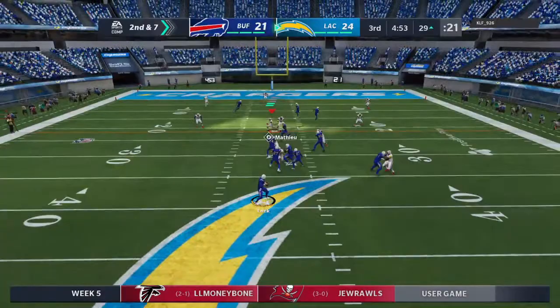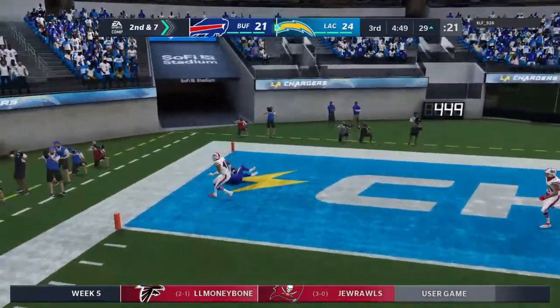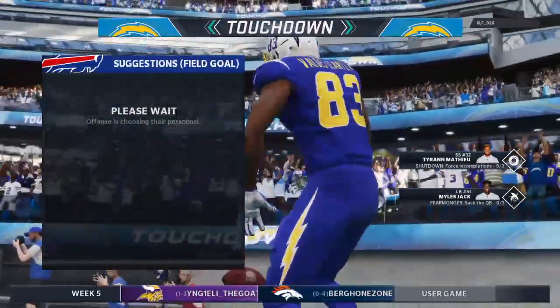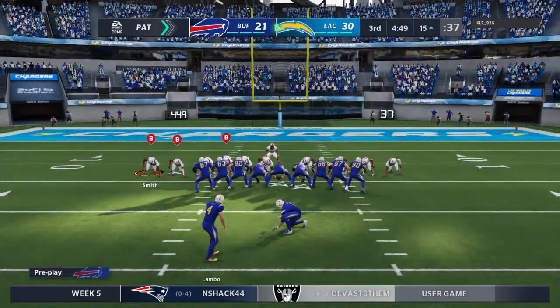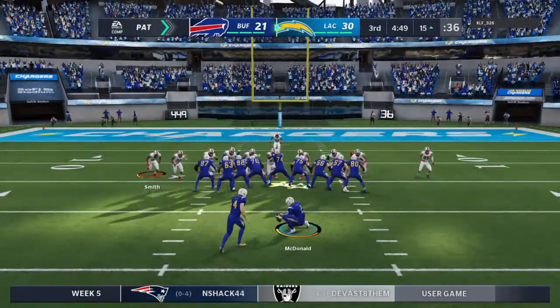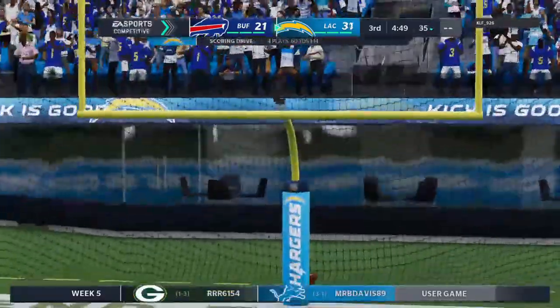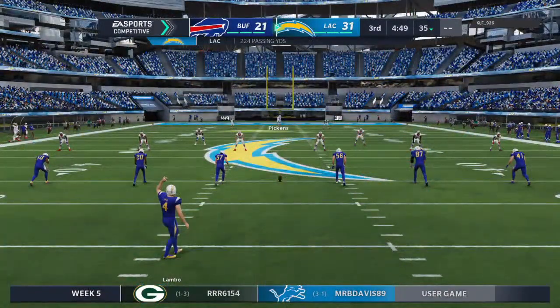Now a play fake, and here's Locke. He's going to take a shot for the end zone. And this is caught. He's got it. Touchdown, Marquez Valdez-Scantling. His first touchdown on the year. And the Chargers are going to add on to their lead. And this one through the uprights and good. That's the score. Chargers 31.